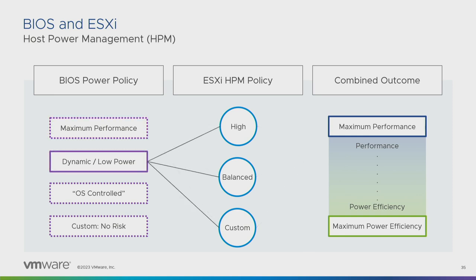If you have a dynamic low power policy, you can actually control some of these features, but you will never have maximum performance. And many people run with dynamic power policies and wonder why from time to time they have inexplicable performance problems. Dynamic power management policies are a huge part in that. Yes, they're very power efficient, but they also risk performance.